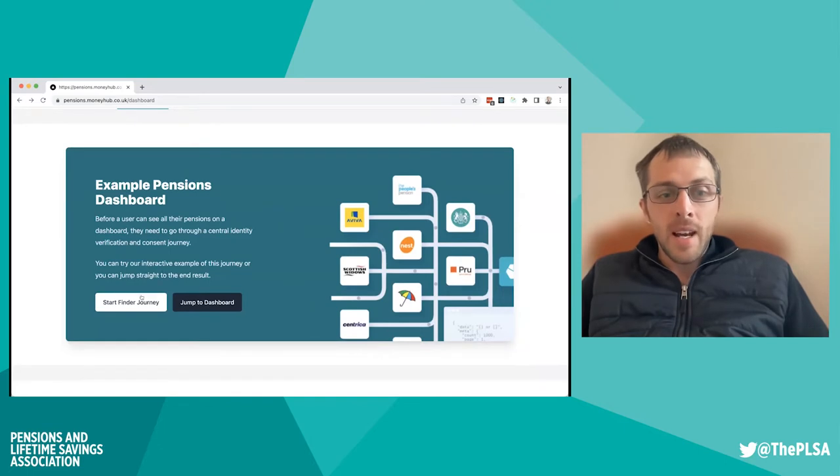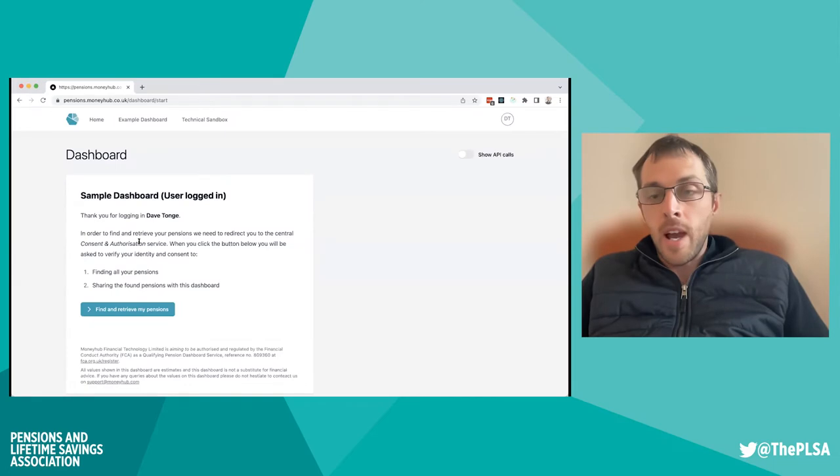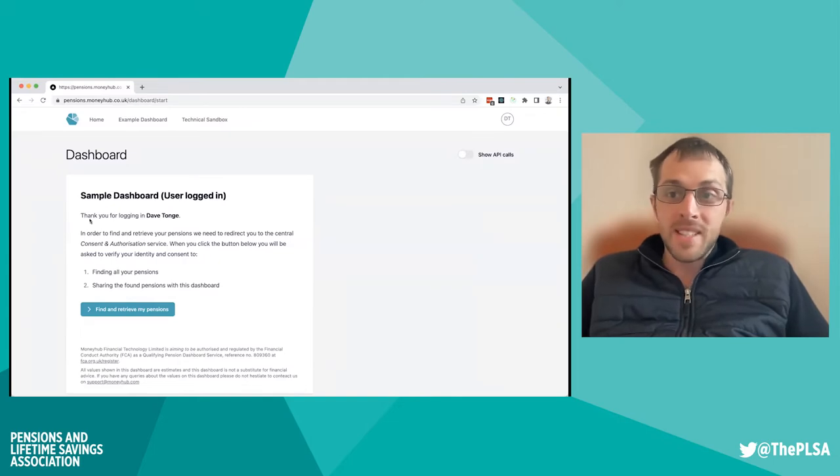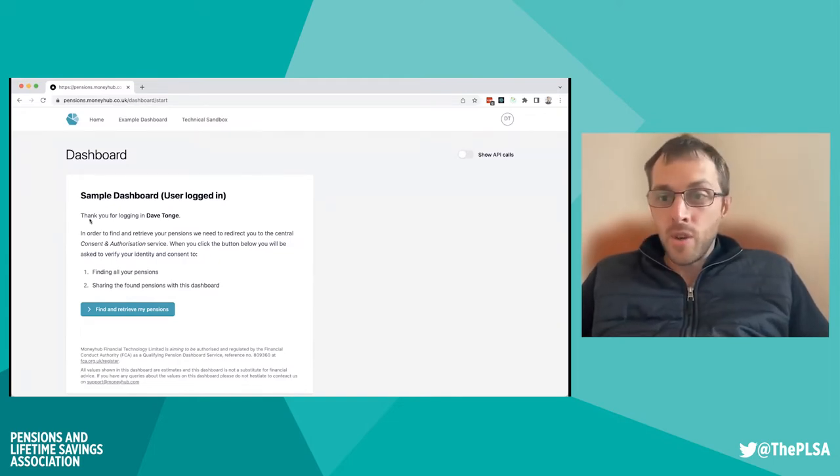I'll give a bit of commentary along the way, but as Richard has explained, there is this central search service. And so we are at a dashboard. This is, for example, a sample dashboard. I'm assuming I'm already logged in to this, and as was mentioned, it's likely that people may be on some existing website and be given the choice: do you want to search and view all of your pensions?